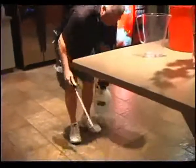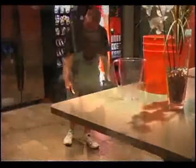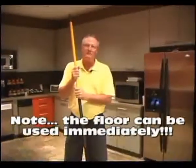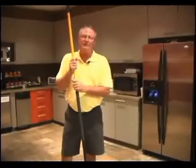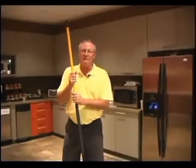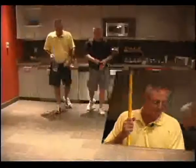Once he has applied that, then we'll take a mop and bucket and we'll mop the floor up, and the whole process will be complete. And what's really nice is that the floor will be immediately usable by the client. There's no curing time for the floor itself because we're removing everything that we use to actually create the slip resistance. So the floor can be used immediately.